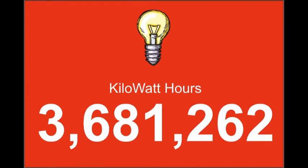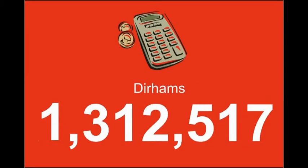that we pay here in Dubai, that's 20 fills for the first 10,000 and 33 fills for anything over 10,000, you could be saving 1.3 million dirhams a year in electricity costs, if only 10% of the market converted to this type of product. In dollar terms, that's about $330,000, and I say this is just the UAE.